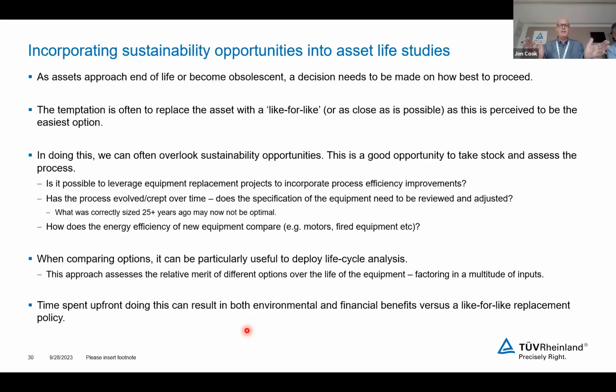So again, when you get to the end of life, the business has a decision to make about what it's going to do in terms of equipment. How are you going to do it? Do we want to replace like for like, or do we want to do something better? Remember, a like for like is maybe something that's 20 years old. So there's all of those issues. So we need to make sure that we key in any sustainability opportunities at this stage. And again, look at future life cycle analysis for that. So it's really useful to look forward for the technical and the energy efficiency opportunities that lie there.